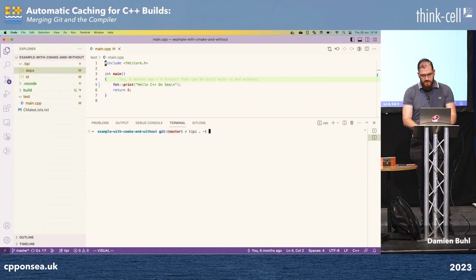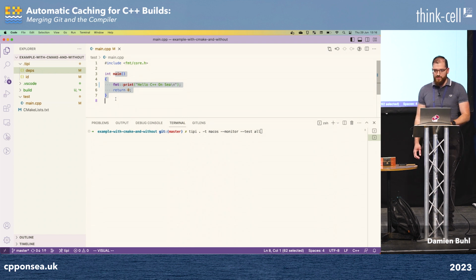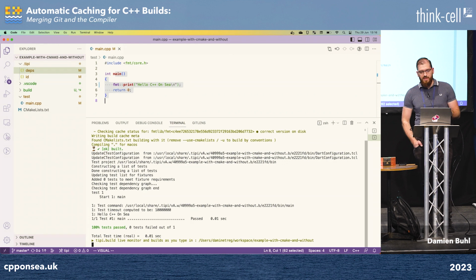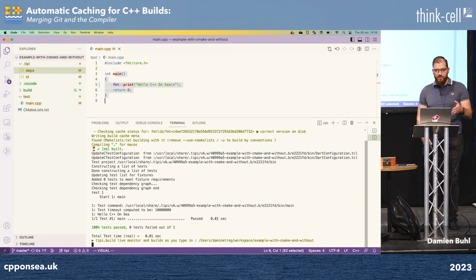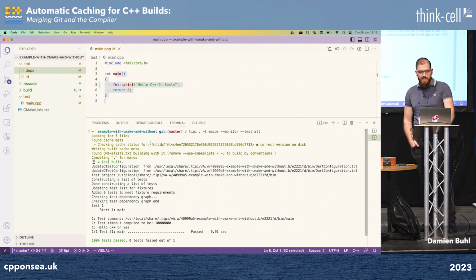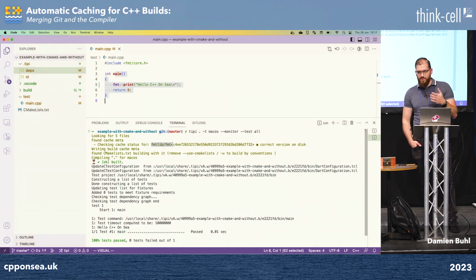I can say TP build for macOS, and every time I do a change, rebuild, and every time I do a change, run the test. Here there is only one test, this main that is being executed, so it's just to show. Whenever I do that, TP will launch CMake and mirror your source files in a central directory. It will also check if it finds a cache for FMTlib and take the version from the cache, also in this central directory.